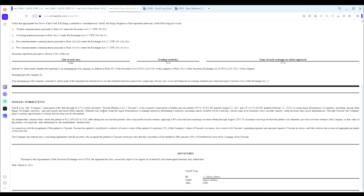Basically what happened is this company has acquired a patent, okay, through its subsidiary, Nascent Pharma LLC. And this patent covers, right here, liquid formulations of cannabis, including, among other things, beverages, tinctures, vape pen liquids, liquid-filled capsules. Essentially every CBD product on the market right now that's a liquid, or a tincture, or a beverage, or a gummy, falls under this patent. It's an absolutely massive discovery from this company. They acquired this patent through the courts, okay?